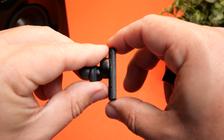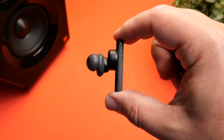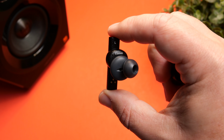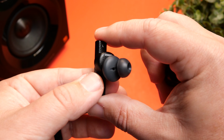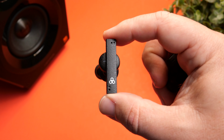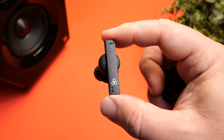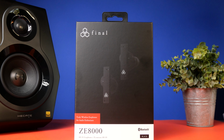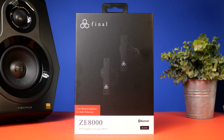And the mids on this pair, I was very impressed with. As far as vocals go, this is one of those that you can go from each kind of genre. You can go from male to female vocals, and you're going to hear a lot of details and a lot of characteristics in those vocals that you're not normally getting with earbuds, because they're usually compressed or muddied up with bass that's pushed up a little too high. And so really, out of the box, you don't have to EQ these at all.